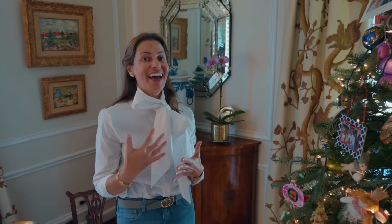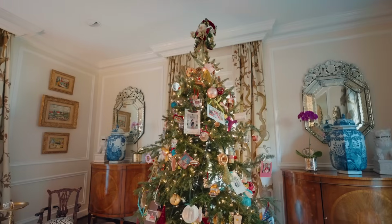And one ornament that's really special to me is one that my grandmother made. We called her Nani. And when she was sick, towards the end of her life, she was in bed a lot, but she was still very sharp. And she loved to make pin needle ornaments. And I have one on the tree here, and then a bigger one that you're going to see in the dining room in a little bit.